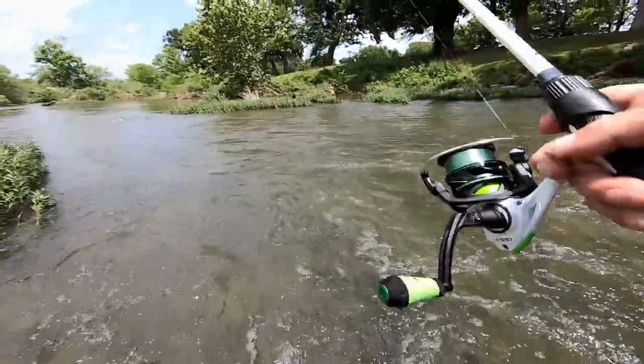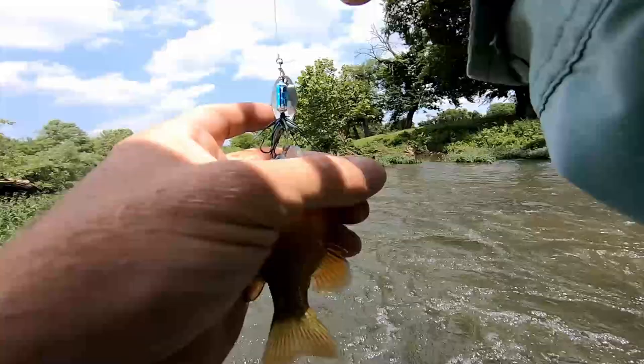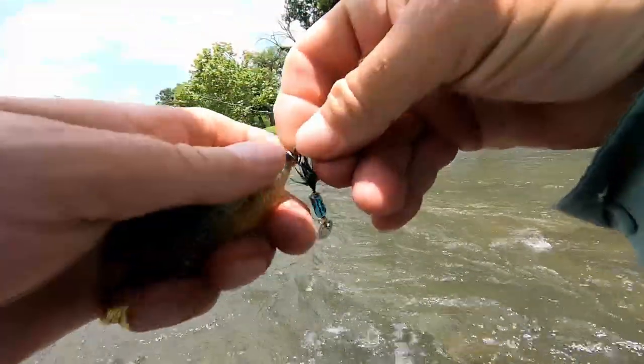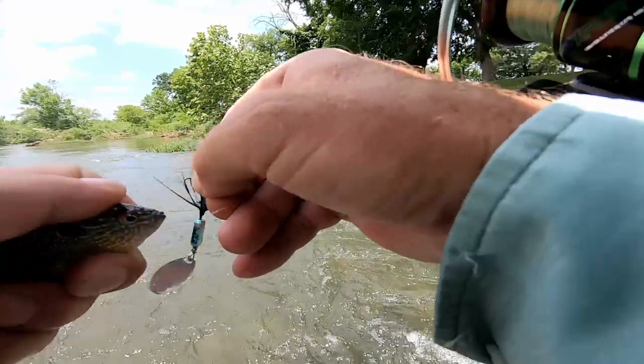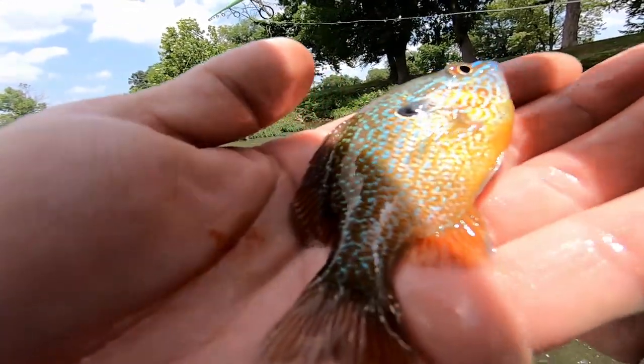Got him. I knew it would. Bam. Tiniest fish in the river. But we love him. Well, he got stuck. There he is. Wow. So much fun. He looks like a little lure.